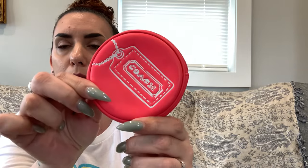We have this one. This is so cute. Look at that. This is neon pink. Okay, not just like hot pink, it's neon. This is neon pink. It is a Coach leather Coach coin pouch. It has the white embossed tag, Coach, on the back.